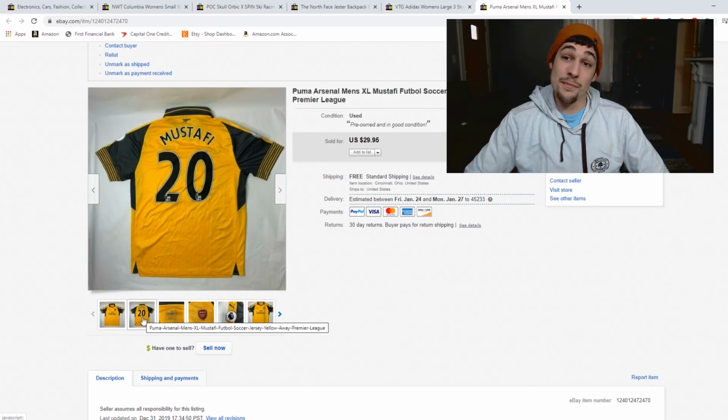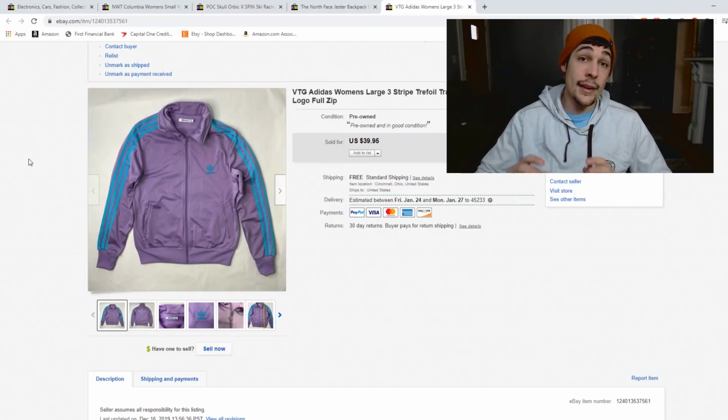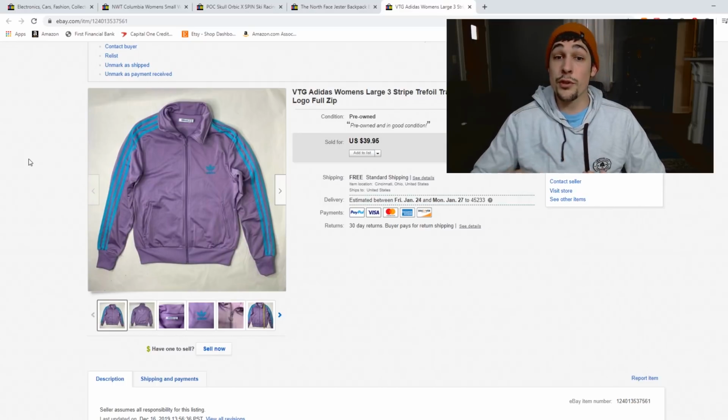So just keep an eye out. So here we have an Adidas women's large 3-stripe Trefoil track jacket. The reason I threw this in here is because it sold for $40. Now normally I get around the $30 mark for the track jackets.